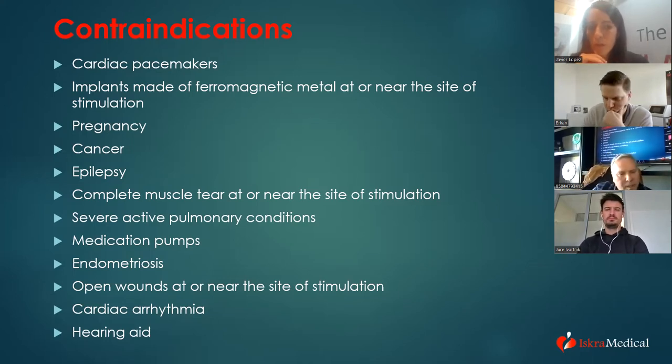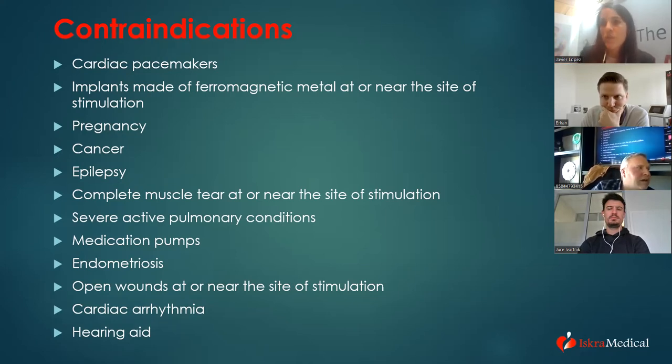And about the implant, I'm not aware, but it's in the list of contraindications. Because we haven't put it directly on it, we don't know what would happen. So just in case, maybe we have to do some investigation first. So be very careful.